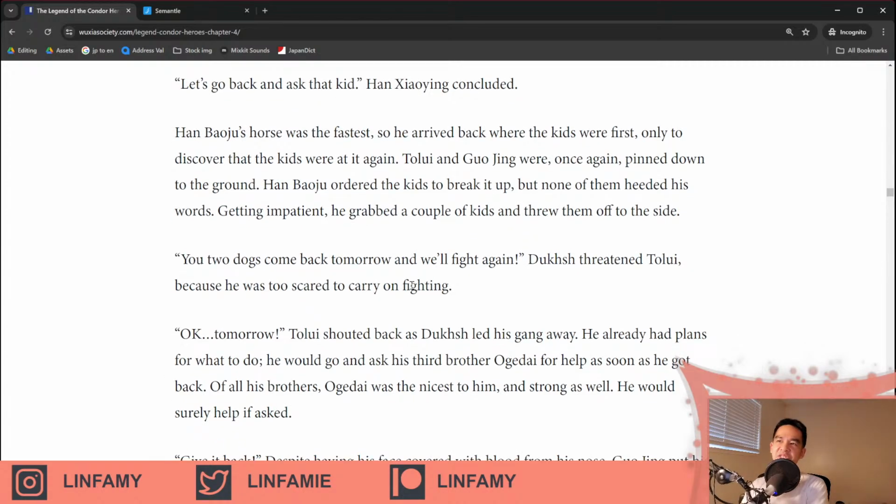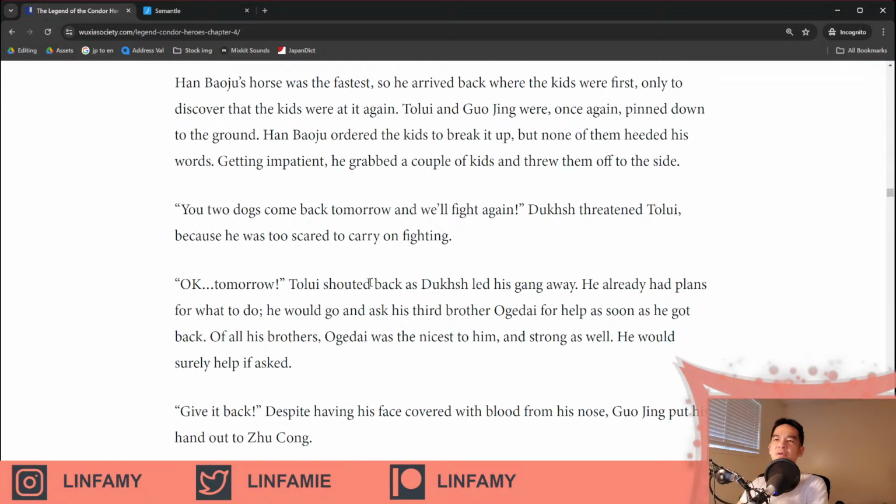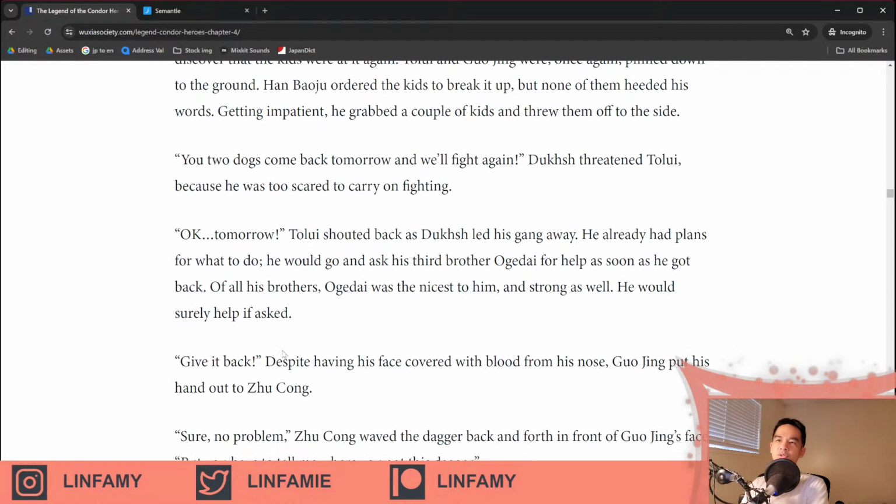"You two dogs come back tomorrow, and we'll fight again," Dux threatened Tolui because he was too scared to carry on fighting. "Okay, tomorrow," Tolui shouted back as Dux led his gang away. He already had plans for what to do. He would go and ask his third brother, Ogadai, for help as soon as he got back. Of all his brothers, Ogadai was the nicest to him, and strong as well. He would surely help if asked.